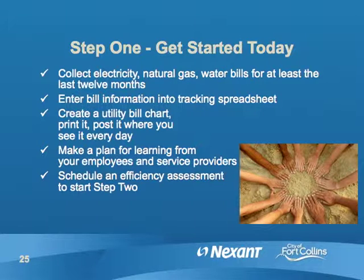So my summary for step 1 in our 6-step program is collect your bills, electricity, natural gas, water, solid waste, etc., for at least 12 months. If it's easy to go back further and get a little more history, it's more valuable. You can enter that information into a tracking spreadsheet and keep doing that over time, because that awareness is what's important. Or talk to us and we have some tools that can help you with that.